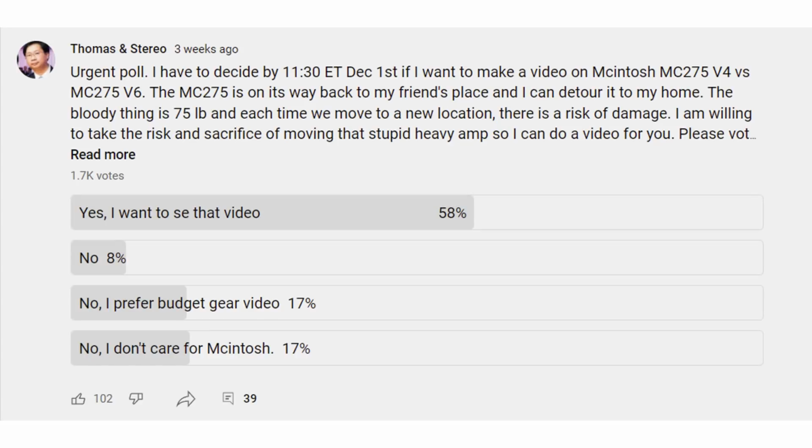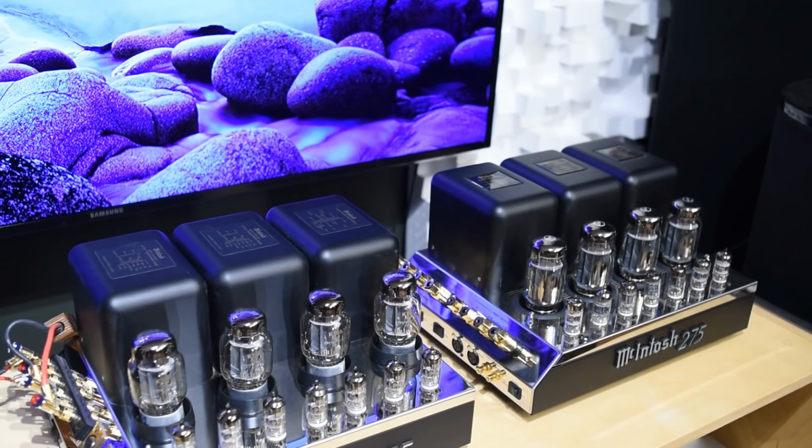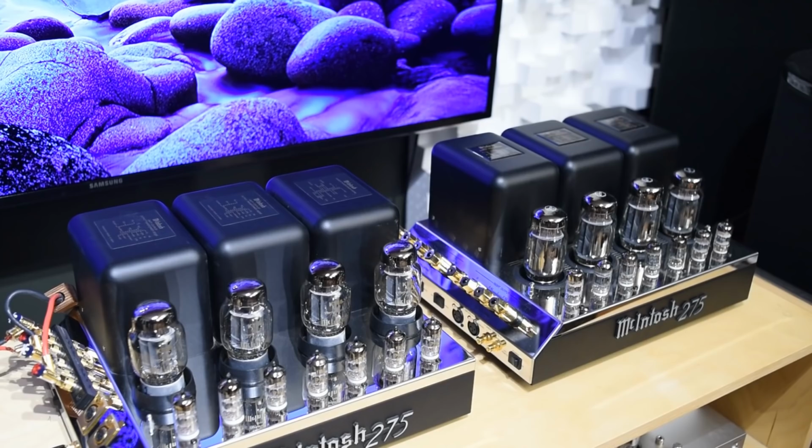But I did a quick poll on my community page and I saw there was an interest. So my audio buddies, for you, and I really mean for you, I have picked up the MK6 and have done an A/B test against the MK4.